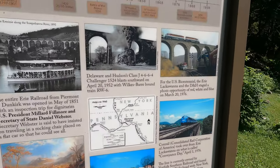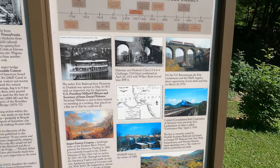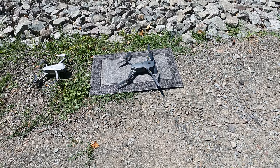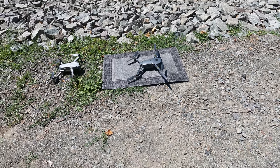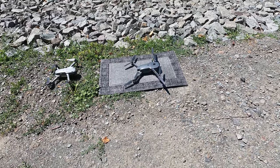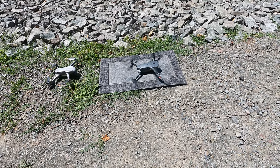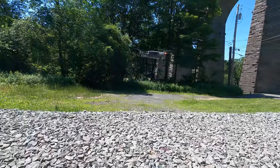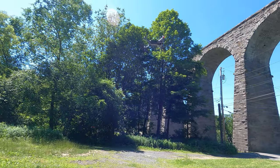So, let's go take some pictures and some video. Ready for takeoff. Pilot to control tower. My turn.